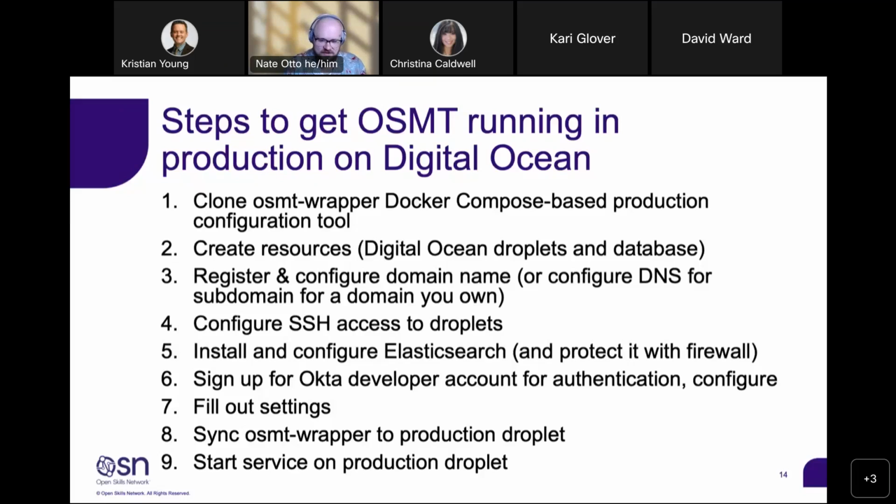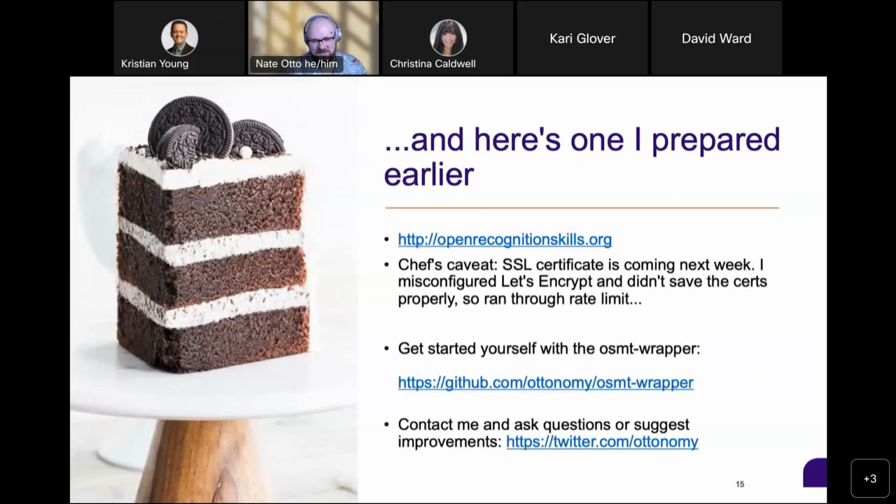Wait about 5 or 10 minutes for all of the database and search indexes to be preloaded with everything from job codes to a bunch of initial import data to get you started. And then you can hit that domain in your browser and you are off and to the races. Finished cake. Go to the next slide.